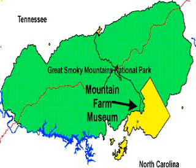The Mountain Farm Museum is located behind the Oconaluftee Visitor Center near Cherokee, North Carolina.